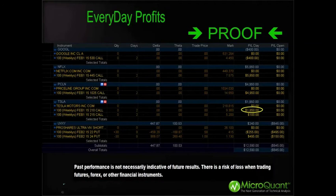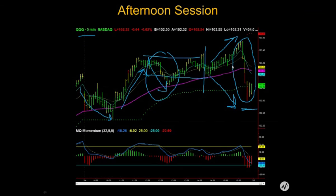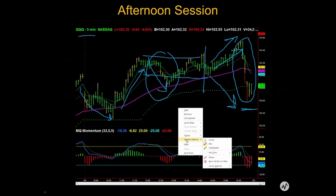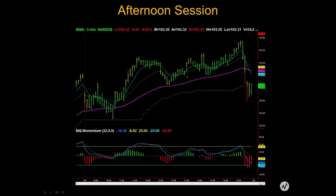Okay, this particular move here, moving higher, this is the afternoon session. That's where we took this trade in Tesla. We had calls, and I believe this one we had 10 contracts. So we made about $180 a contract, and we made $1,800 in the afternoon. Again, these are not spectacular days that you only come across once in a while. This is, like I said, every day.